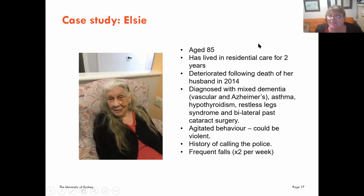So just to finish off, I want to talk to you about Elsie, just to give you an idea about how an OT could intervene. And now that we have these MBS items available, it makes it much easier for us to be involved without being told to massage somebody or give them some TENS, which isn't really occupational therapy if you looked at my definition of what that was right at the beginning. So let's talk about Elsie.